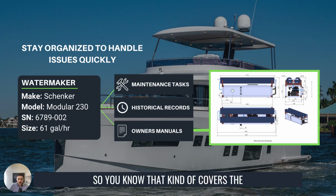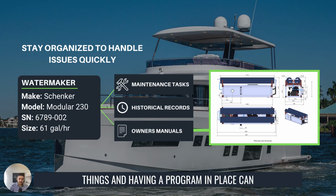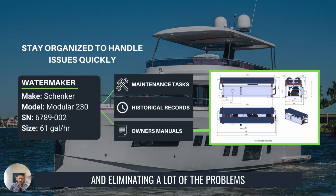So that covers the preventative maintenance aspect of things, and having a program in place can be super beneficial to keep your boat up and running and eliminating a lot of the problems that we deal with in owning boats in this size range.